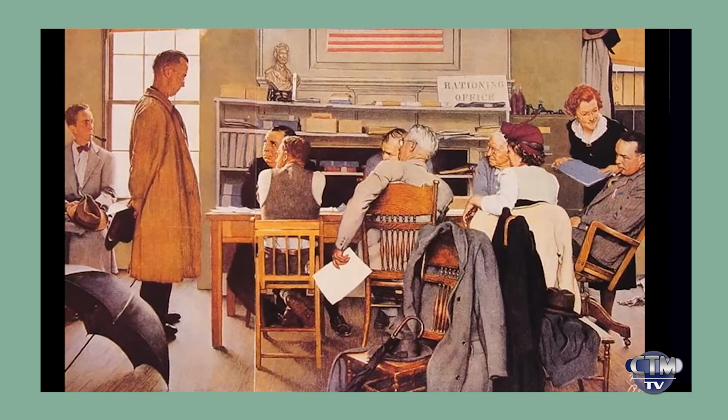And he decided he wanted to paint the rationing office in a small town. And so he reached out to a local rationing board and asked if he could come in and observe the process and paint them. And they said, yes, you may, but you have to make us look good. And Norman Rockwell said, well, if I do that, will you give me some more rations? And they said, no, but if you make us look bad, we'll take away what you have. So Norman Rockwell was well incentivized to make this a good-looking process.